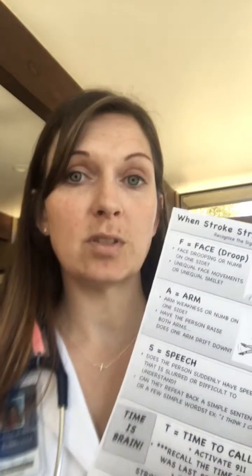The S stands for speech. If you notice the person suddenly is having slurred speech, or they can't quite get out the words, or they're saying words that aren't making any sense, this could be a sign that they are having a stroke.